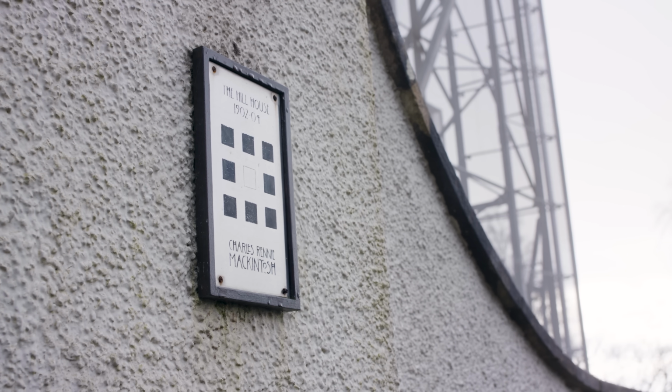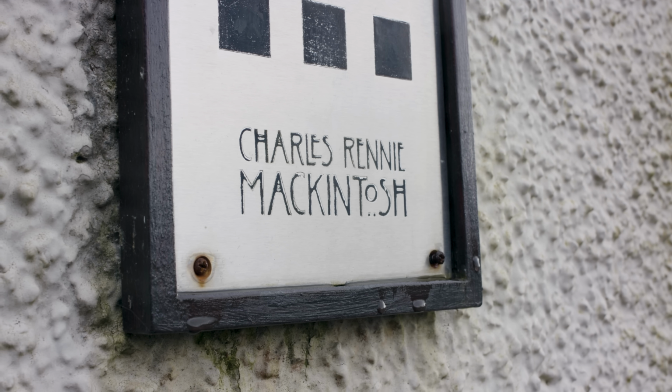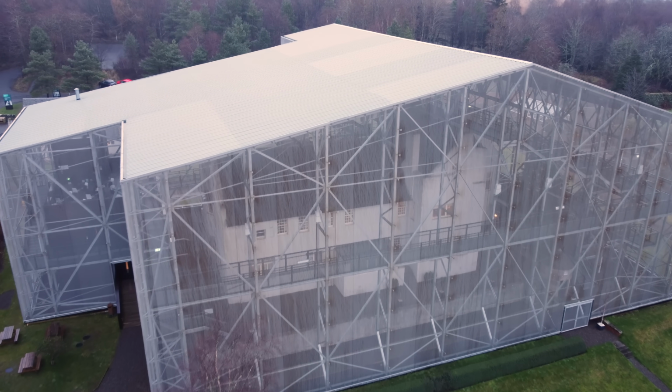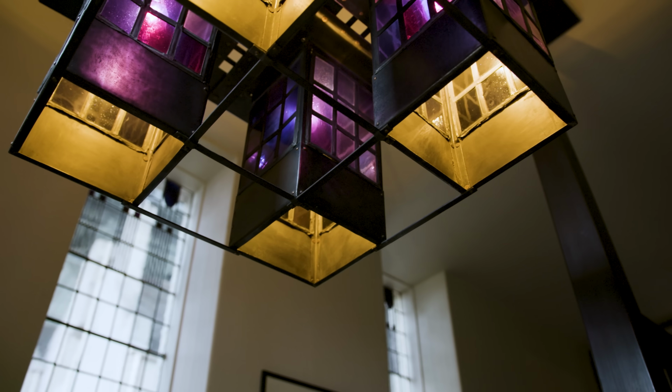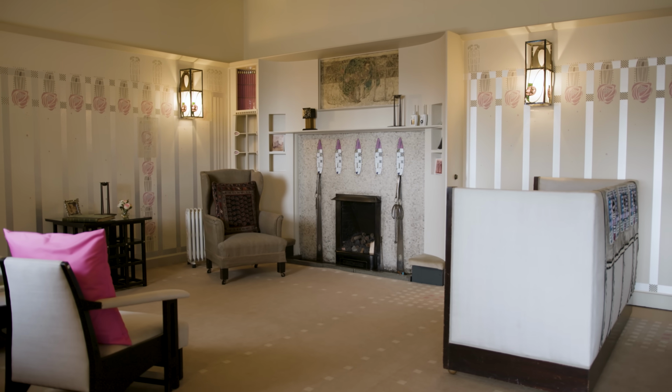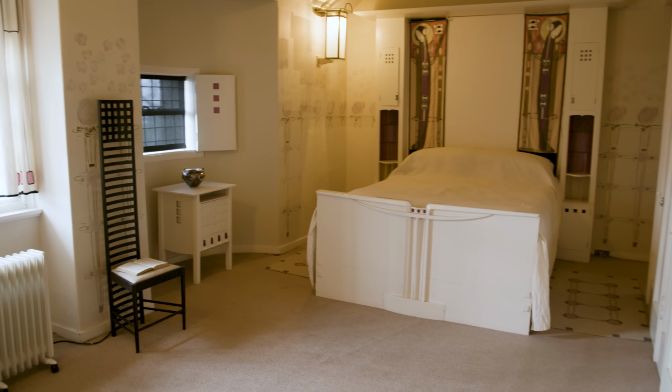Hill House. Charles Rennie Mackintosh is definitely one of Scotland's most famous architects and designers. It is Mackintosh's domestic masterpiece. It really is so ahead of its time. When you walk through the front door, when you picture what was essentially a Victorian family living in this house, you realise how forward-thinking Mackintosh was in his design.